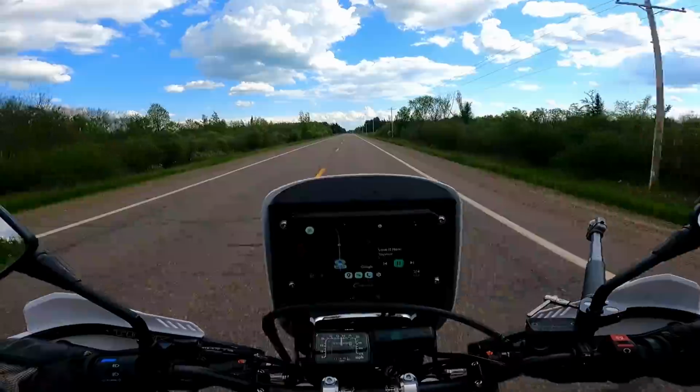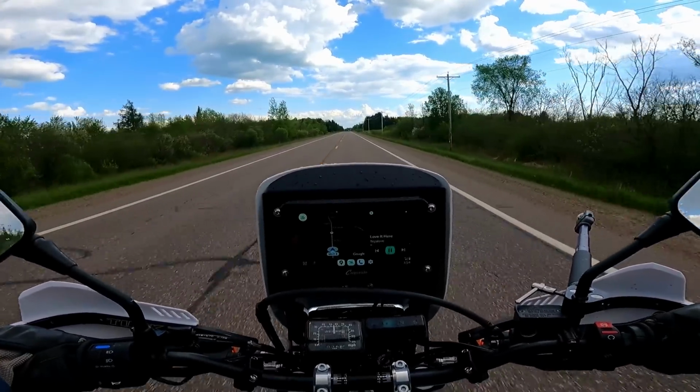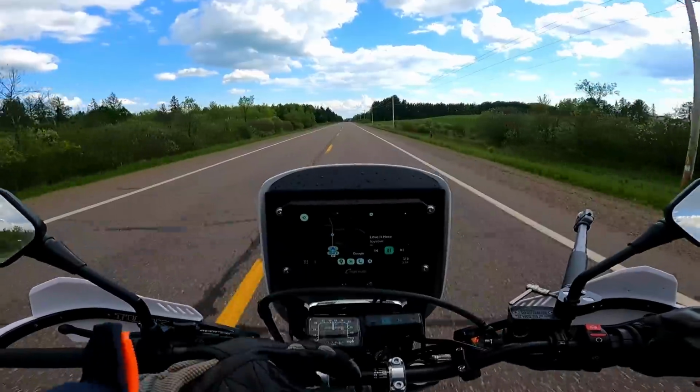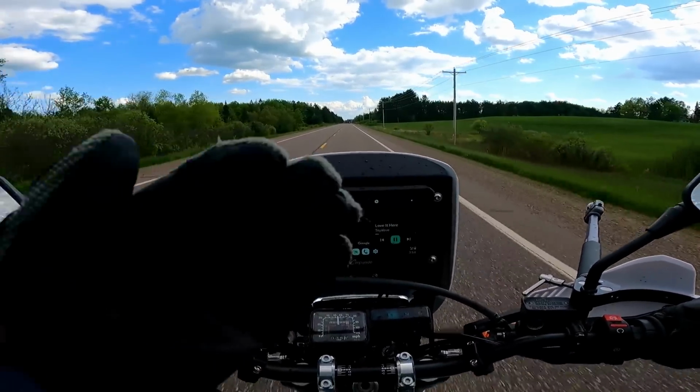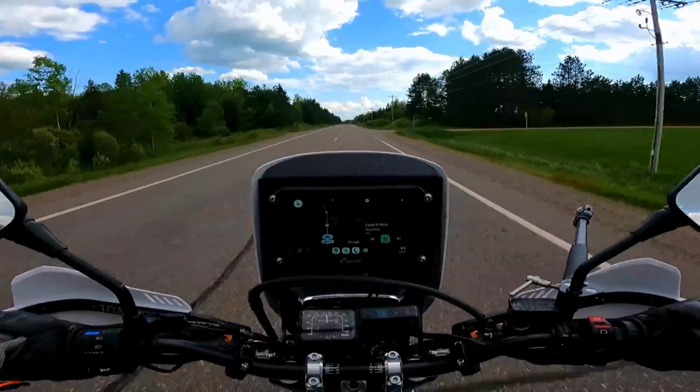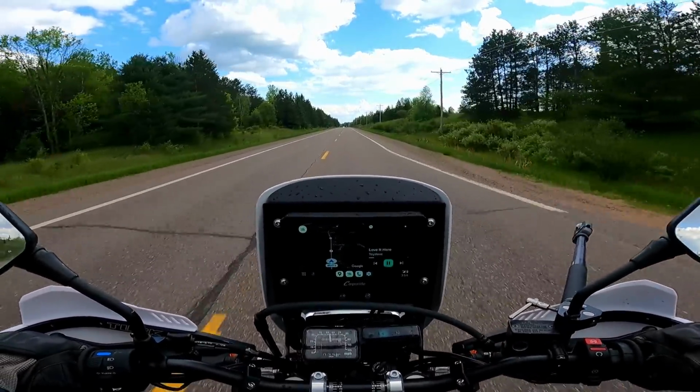So is this any different? I think I like it better that I can see my GPS, and I was going to shim the mount, the bracket on the back side of this, to make it a little bit further away and to kind of tilt just the unit itself, but I don't really mind it exactly how it is.